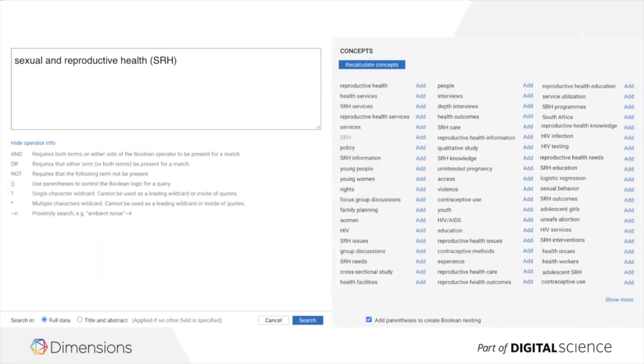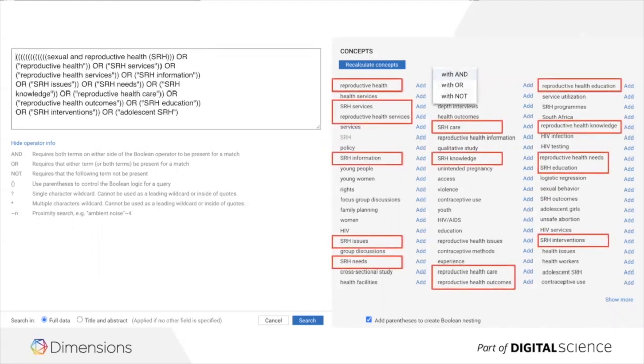How do co-occurring concepts work? Dimensions advanced search allows you to build a more complex search by asking Dimensions to suggest terms and concepts co-occurring with the keywords you're looking for using the publication and grants network. In a traditional database, this query creation process would be performed manually, and in most cases, researchers would have to use external resources and put a lot of effort and time.